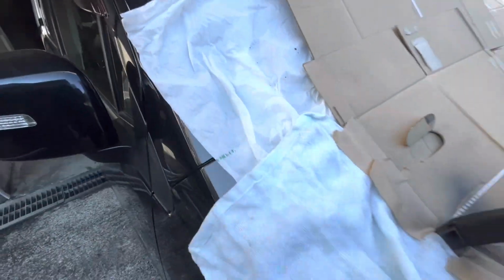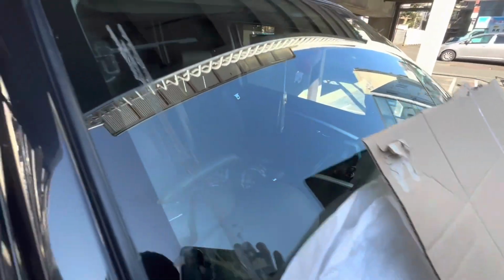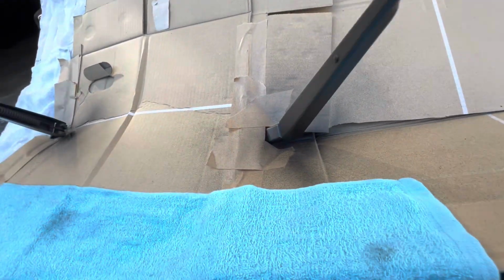Look at that, all that overspray. I don't know, maybe some of it got onto the body, but I think we should be okay. Once we take off this cardboard, we'll see what it looks like underneath. Hopefully nothing got underneath this. I'm a little concerned about this area though, but we'll see.